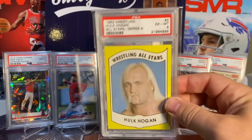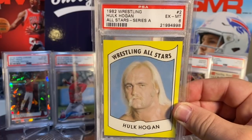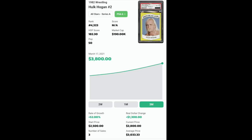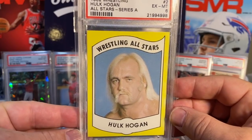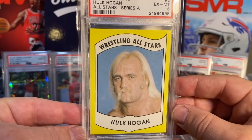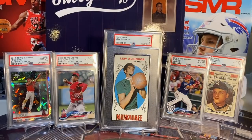Number 3 going up. This is a card that I talked about a lot last year. The Hulk Hogan Series A. This went from a $1,500 card to a $3,800 card. So that's a 151% increase. Really love this card. If you're a wrestling fan, he is considered by many to be the GOAT of wrestling. So that card's way up. A lot of people are looking beyond the four major sports and soccer.